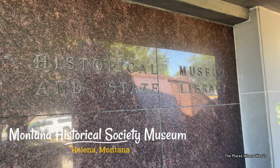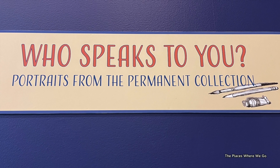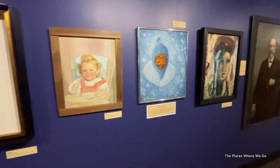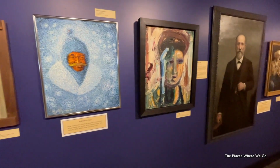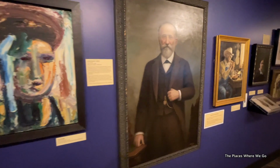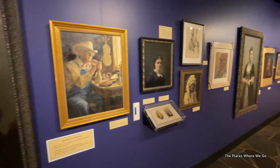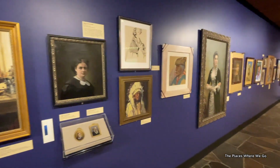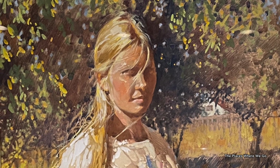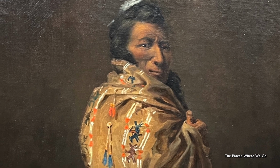So into the museum, Montana Historical Society Museum. Thoroughly enjoyed this museum. We started in the main lobby where they had some artwork displayed, and some of it was just so fascinating and beautiful, and some of them told stories of Montana. So it was a nice start to just kind of walk through this main lobby. You'll find rooms with artwork in it. We had entered into multiple rooms that had different kinds of artwork displayed.